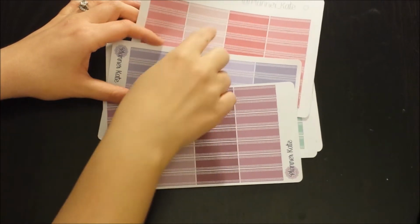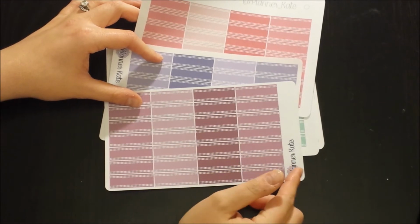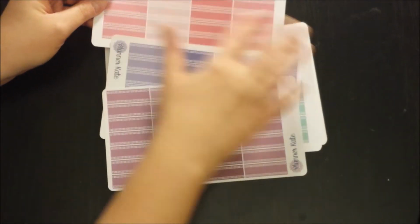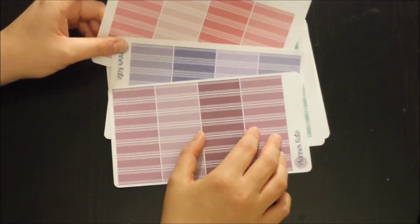I don't remember which months these match with in the horizontal Erin Condren, but I just really thought they were really good, versatile colors. I'll use these. I like purples a lot, and the pinks I think will be really nice for February. And even honestly some spreads I have coming up. So yeah, this is really good.